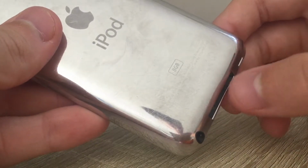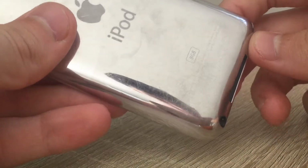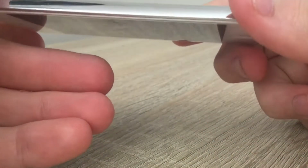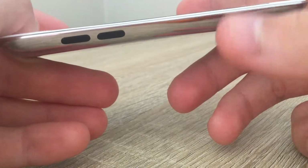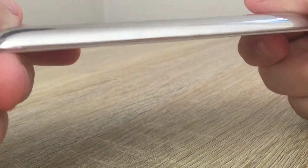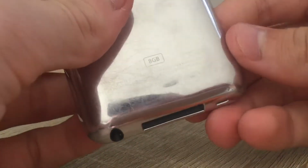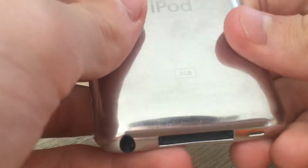So, mine is the 8GB, which was in 2012. This is not the 2011, not the 2012 one, because we put the 4th generations at 16GB for $199 USD, which I'm guessing was $349 over here in New Zealand, but I'm not too sure about that. But yeah, it's an 8GB, which was in 2011.